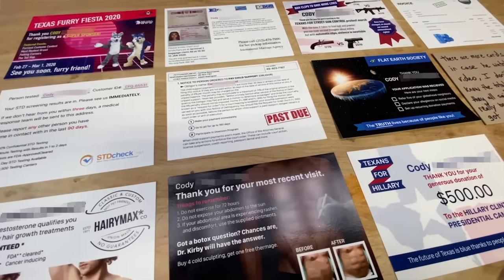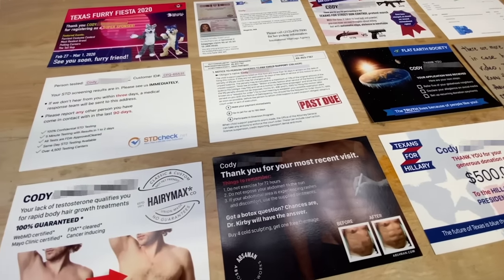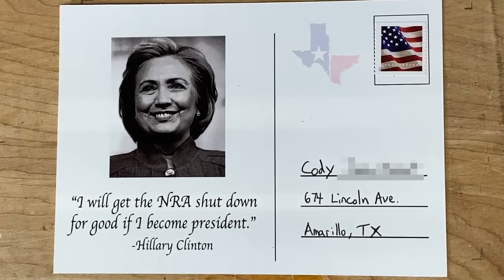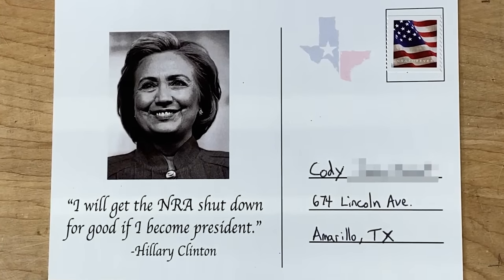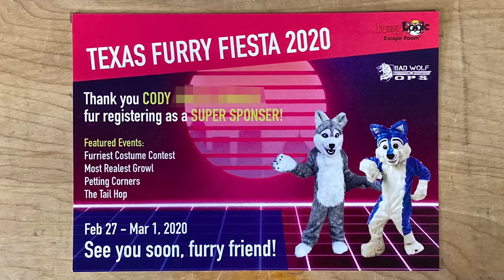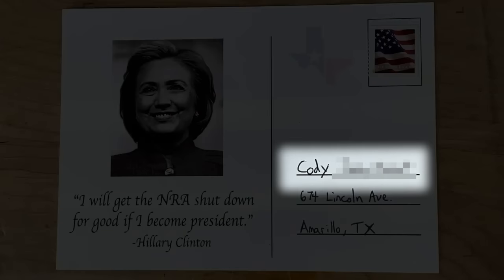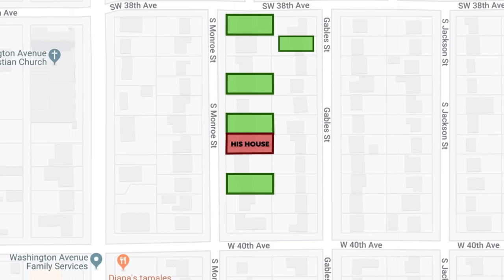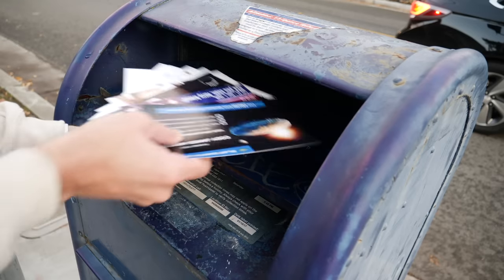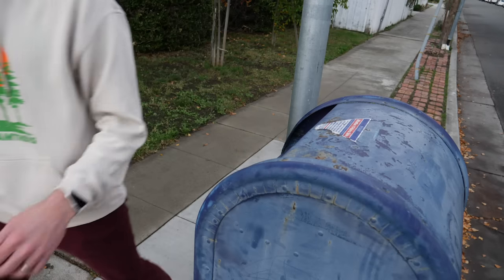And the second thing was, I designed over 10 custom postcards just for him. For example, he's from Texas, so I thought a thank you note for his $500 donation to Texans for Hillary Clinton's presidential campaign would be nice. Or this registration confirmation for the upcoming furry convention. But the trick is, while I addressed it in his name, I went on Google Maps and looked up his neighbors' addresses, and hypothetically, I might have accidentally sent them to a random assortment of houses around him.